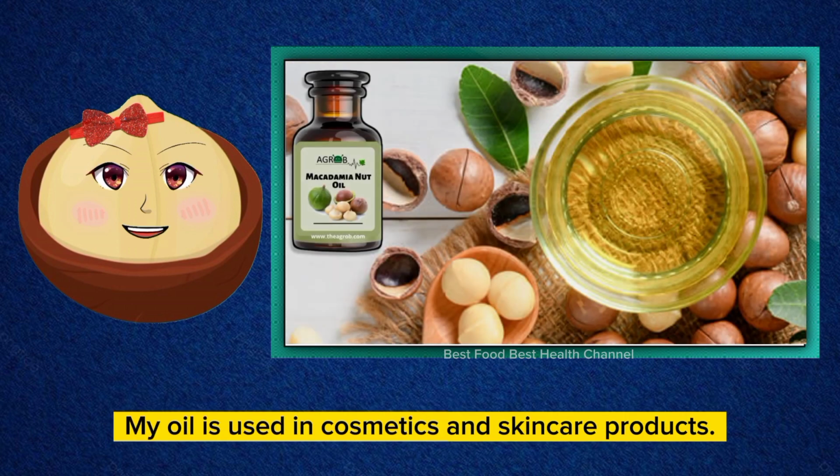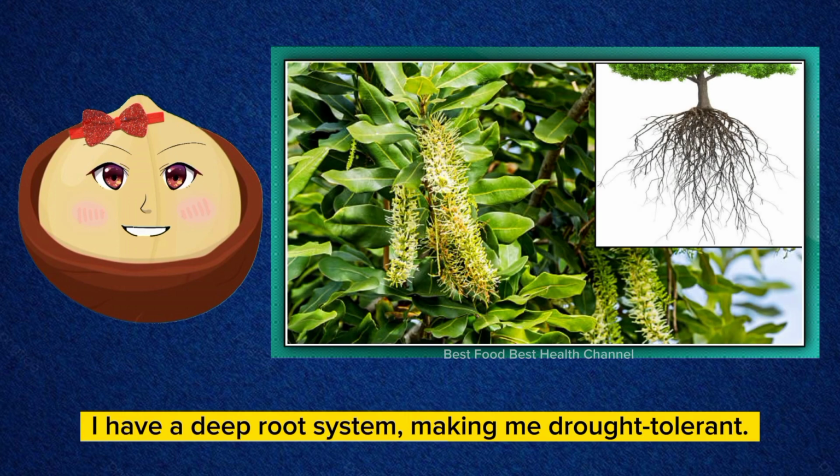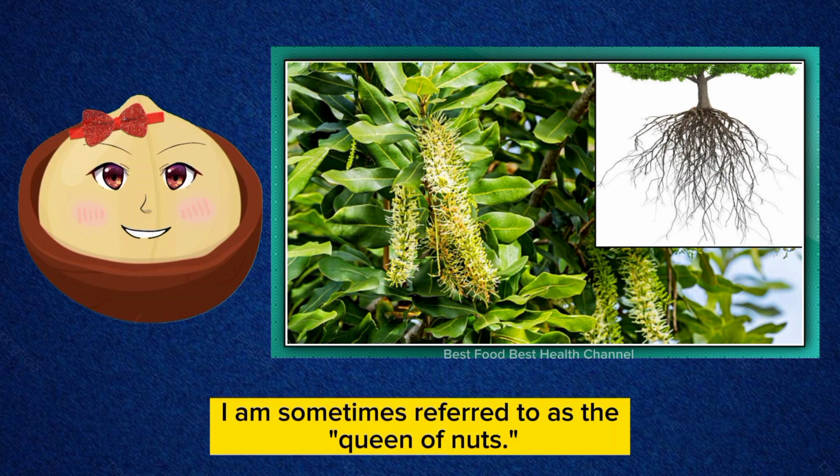My oil is used in cosmetics and skincare products. My oil has a high smoke point, making it suitable for cooking. I have a deep root system, making me drought tolerant. I produce small, delicate flowers. I am sometimes referred to as the queen of nuts.